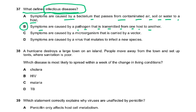Yes, B is the answer, but why are the others wrong? Infectious diseases are not all caused by bacterium. There are also fungal infectious diseases, there are also viral infectious diseases. Symptoms are caused by a microorganism that is carried by a vector, not necessarily. All diseases do not need vectors. Symptoms are caused by a virus that mutates to infect a new species. No, why would that be? I mean, infectious diseases can be of any microorganism.